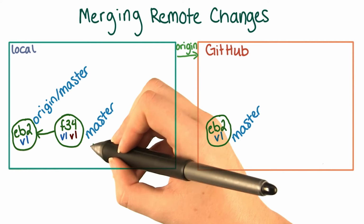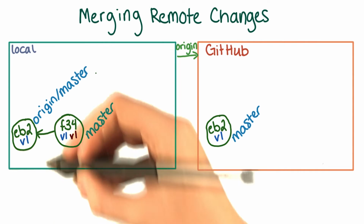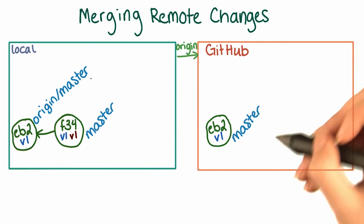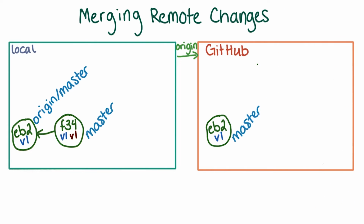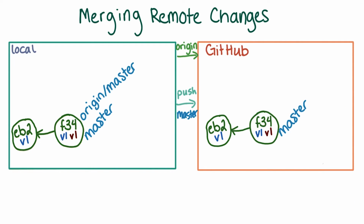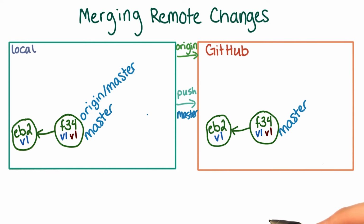Let's consider what happens when you make a commit on the master branch locally. As usual, when you make a commit on a branch, that branch will get updated to point to the new commit, but neither the local origin/master branch nor the actual master branch on the GitHub repository will get updated because you haven't communicated that you want to do that. However, if you push the master branch, the local origin/master branch and the remote GitHub branch will get updated with the new commit. Similarly, if this branch were to get updated on GitHub and then we pulled, both of these would get updated with the new commit.